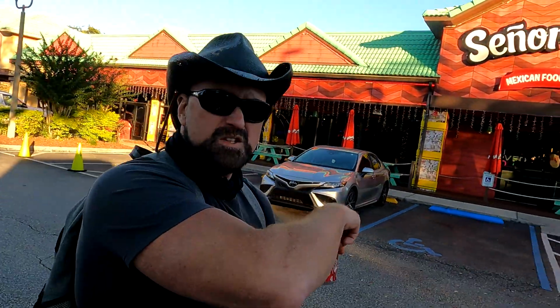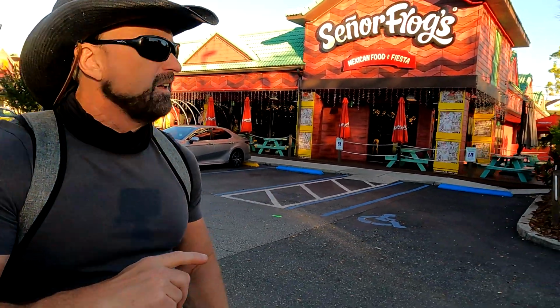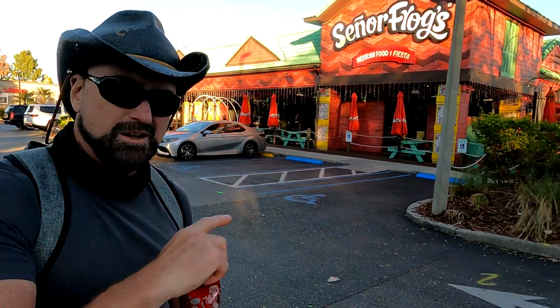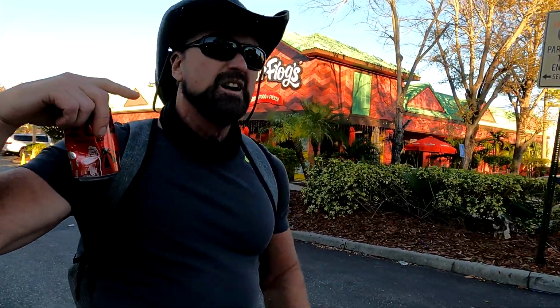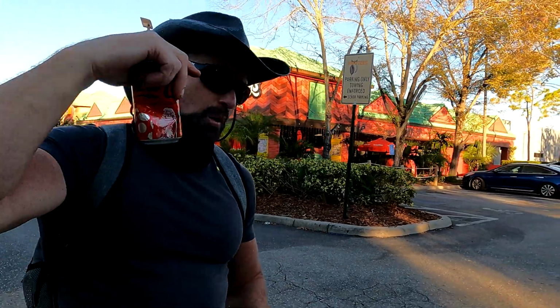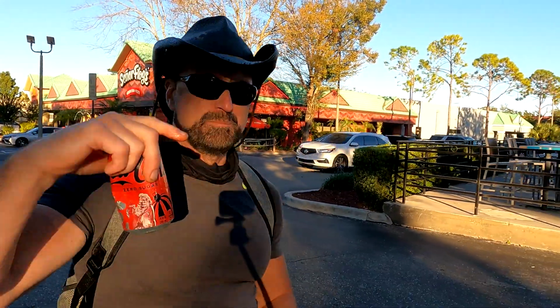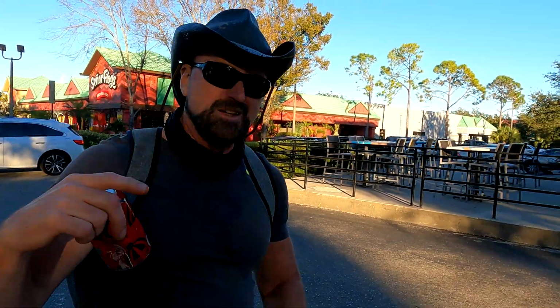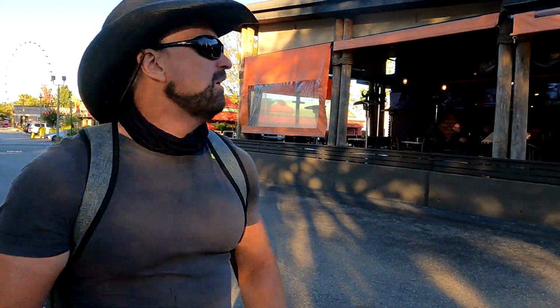Here we have Senor Frogs. Now, Senor Frogs, fun place to go to. They have a lot of comedy acts and dancing going on. But one of the times I was here on I-Drive, I went to Senor Frogs and they had a cover charge. I wasn't interested in paying a cover charge. And it's a Friday, so I expect maybe they're gonna have another cover charge. But if you want to have a good time, go early. You can avoid that cover charge, but otherwise, fun place to go.